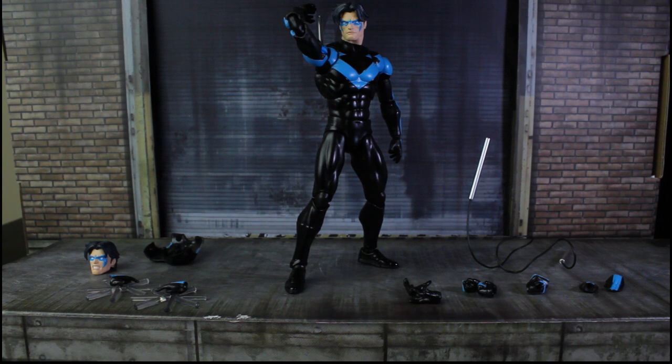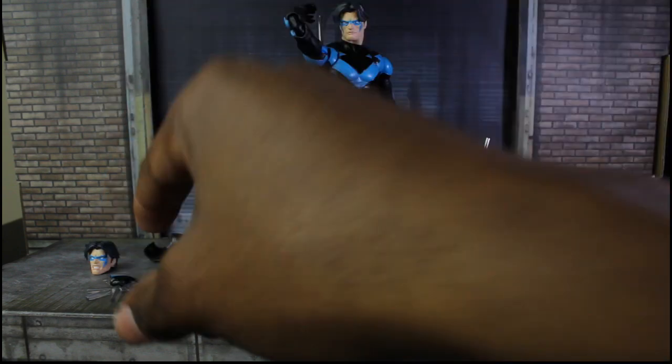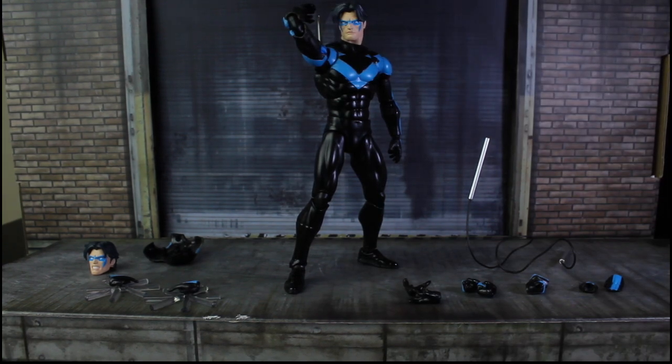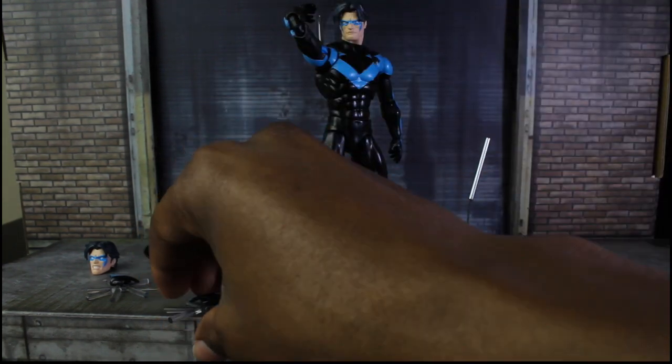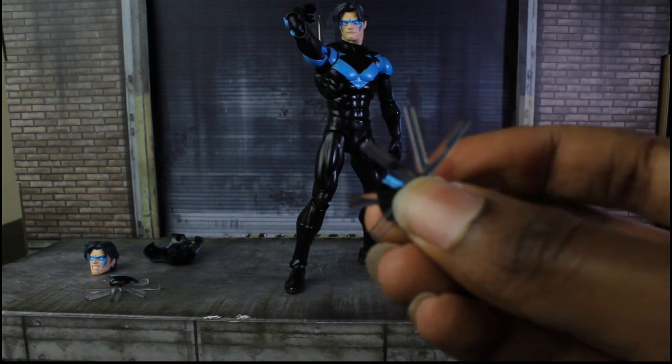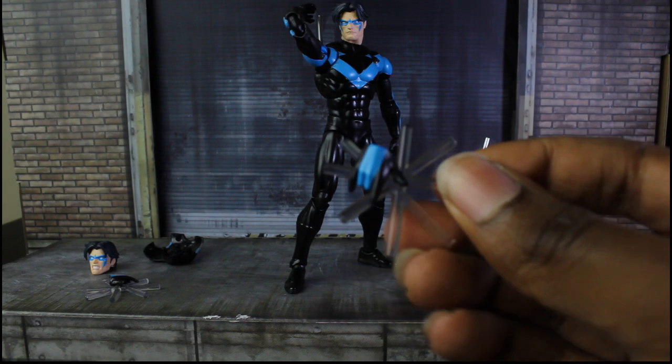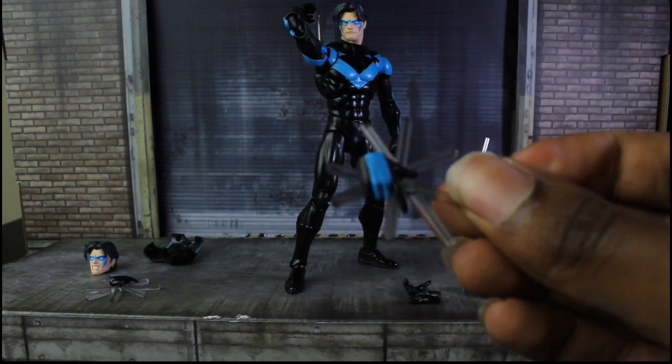You come with a crap load of batons. You come with technically 3 if you count the spinning effect batons. 2 backs, weird, but yeah. I will say, and here's my 2 cents on this effect right here. I'm not the biggest fan of it, in my opinion. I feel like they could have done better on it.